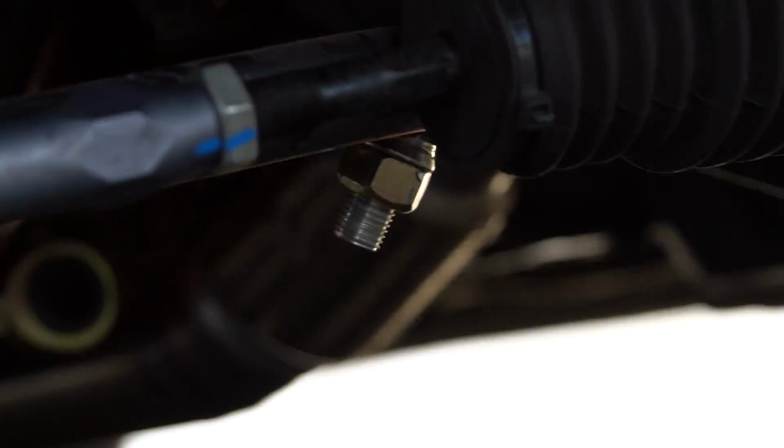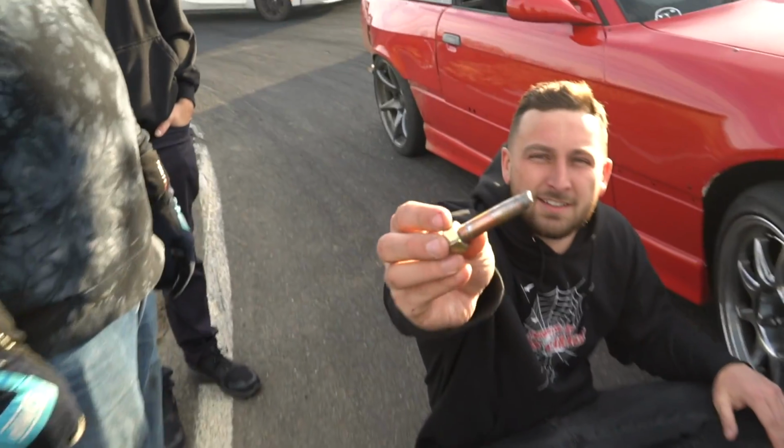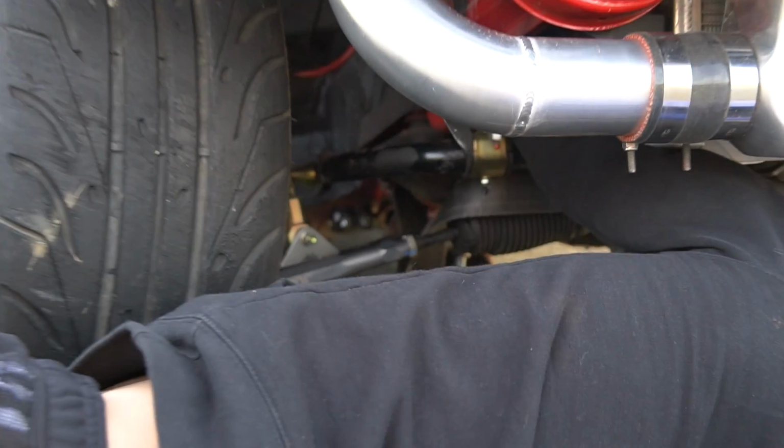Yep. That is not supposed to happen. Thank God for that beefy sway bar and those beefy sway bar end links because it's holding the wheel in position. If it wasn't for that, this thing would have been... Yeah. Love that for me.